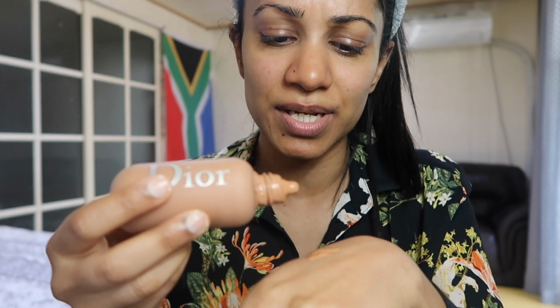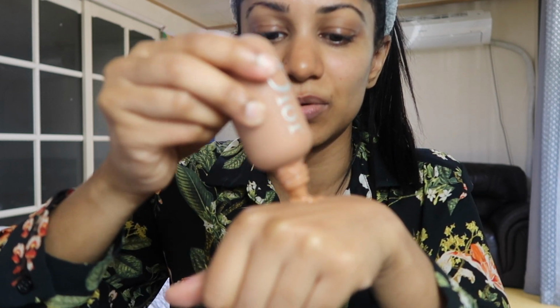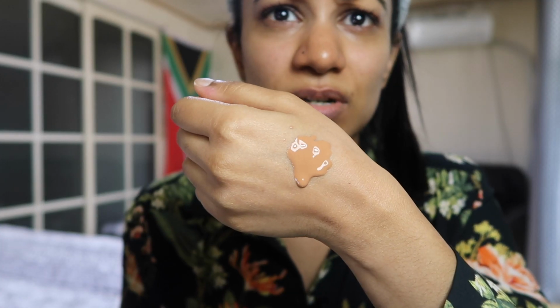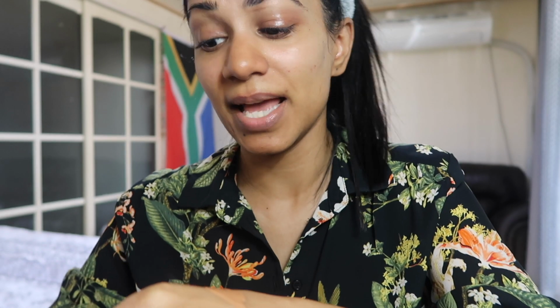Glam! So what you want to do is you want to put some foundation on your hand or some sort of surface. It's not really translating on camera, but it's too dark for my face. Because that is too light, I'm gonna go in with my Bourjois Paris healthy mix, because you want to make your unhealthy face look healthy.